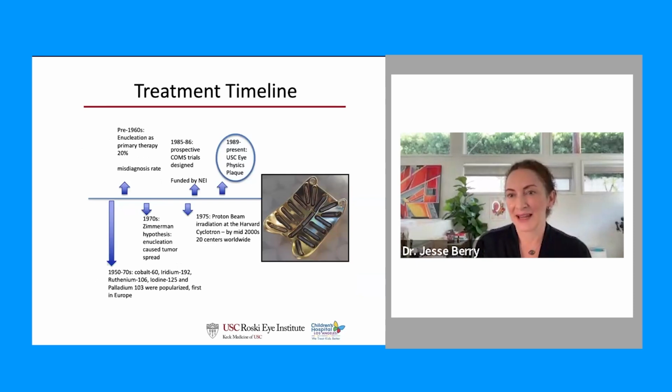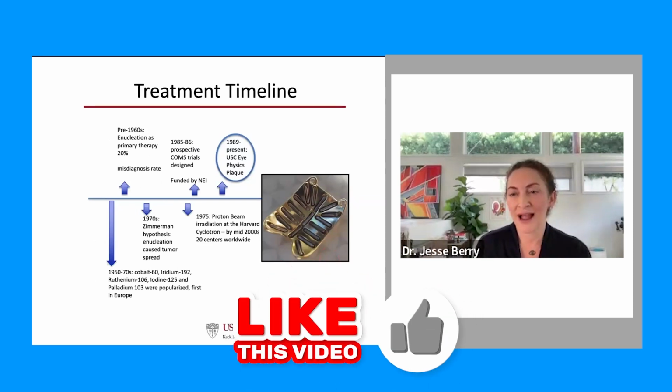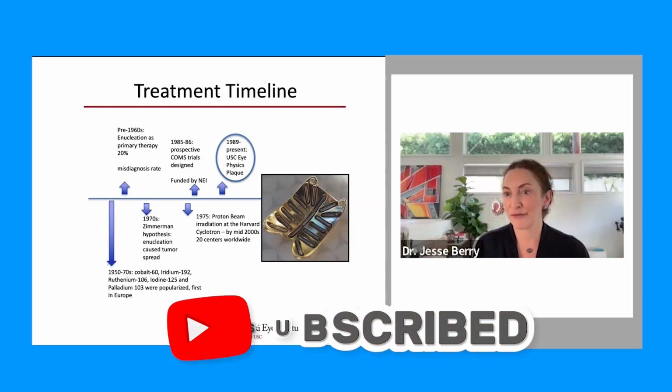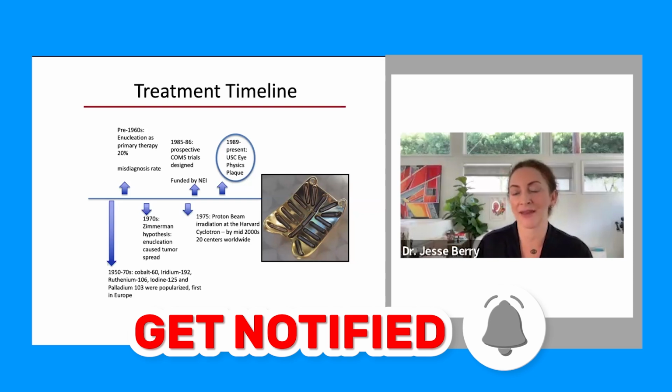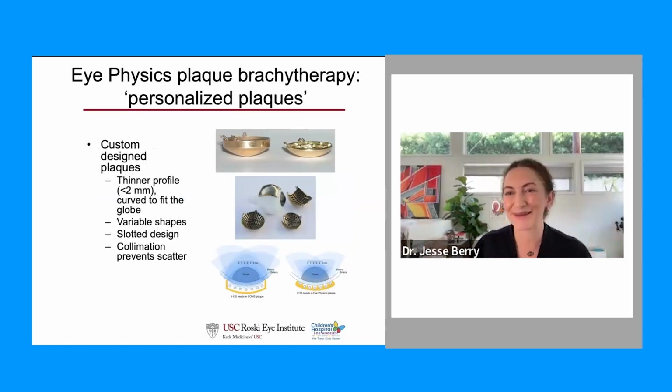In the late 80s to current, people, including USC, where I have my ocular melanoma practice, started to look at various forms of plaque brachytherapy to make the treatment of brachytherapy even better and even more localized. And they designed the USC iPhysics plaques, which are frankly one of the most common plaques now done throughout the US and the world. And again, I played no part of that, but I get to benefit from using them. We call these personalized eye plaques.